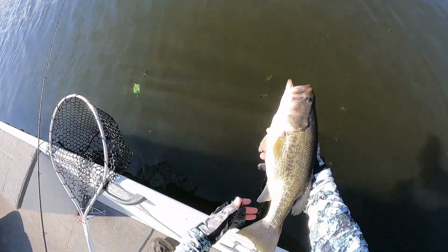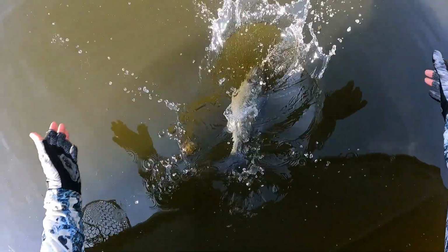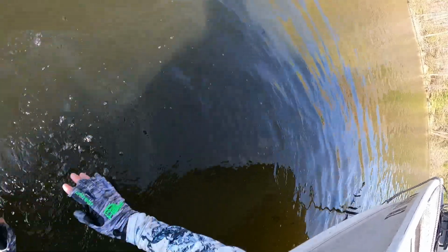Gonna be really gentle with this thing, so don't damage the eggs. Not gonna squeeze its belly or anything like that. Want those eggs to grow up to be big bass, you know?